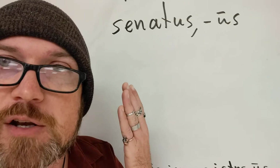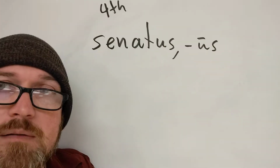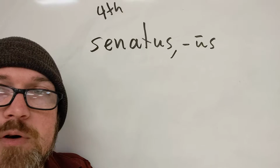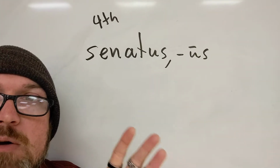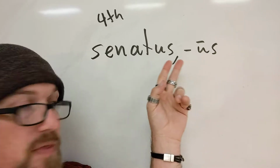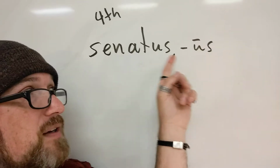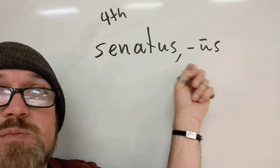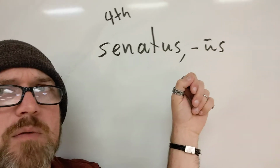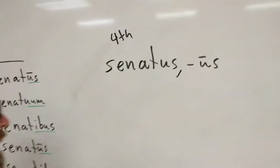And this is where the genitive comes to the rescue, right? Because anytime you're asked to decline, or if you're presented new vocab words, or if you're looking up a word in the dictionary, you're always going to be given the nominative form and the genitive. And that genitive looks different from a second. If this were a second, it would be senatus, senati, but it's not. It's senatus, senatus with a long US, and I don't always write long marks, but I am here so you know that this one is short and this one is long, all right?